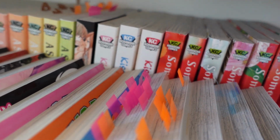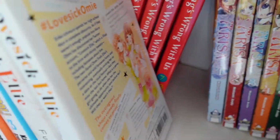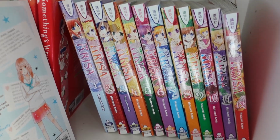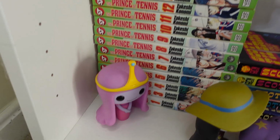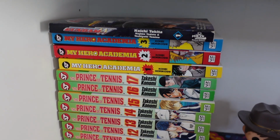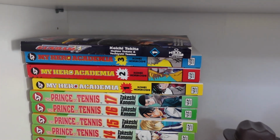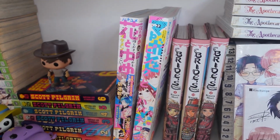Kiss Me at the Stroke of Midnight 1 through 3. Something's Wrong with Us 1 through 7. I always forget where I am in this series because I'm really behind. And then another Natsumi Ando series that I really want to read soon is Arisa, which is a high school mystery solving thing. Then we have probably some of my only shonen manga, The Prince of Tennis, and then My Hero Academia 1 through 3, and then Gundam Wing 1, which I forgot to include in my count, so I have somewhere around 740 manga, so cool. Then there's 2 volumes of manga magazines from a long time ago.